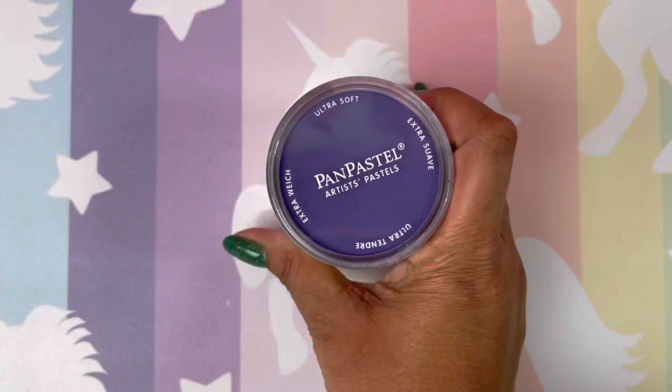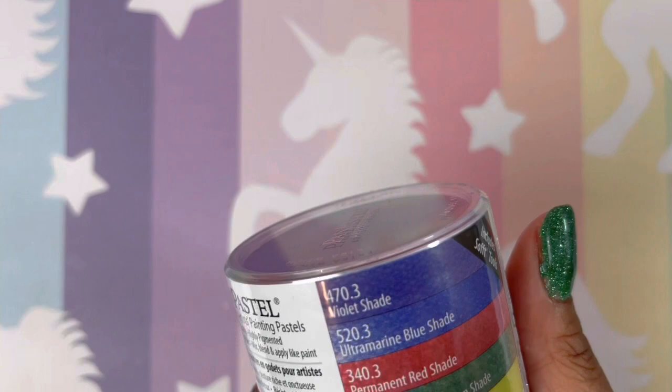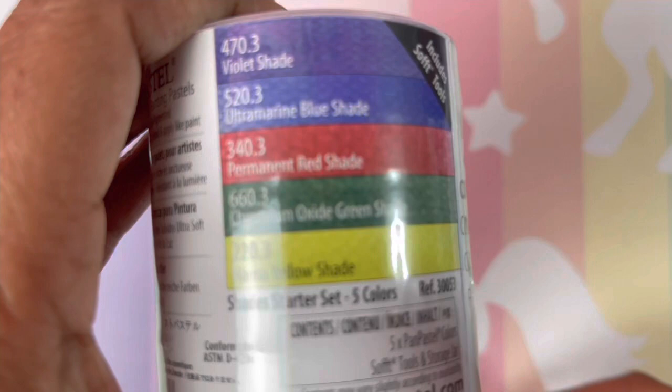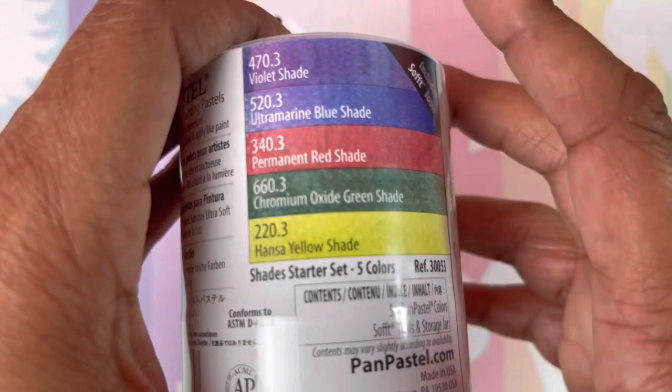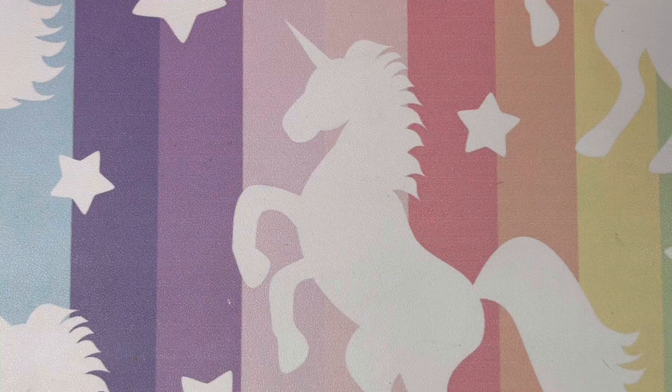This is the shades. I'm sorry about that glare. When it comes to the pen pastels, the shades have black and the tints have white. So these are your darker blue, your darker purple, red, green, yellow. So it came with the 5. So excited about these. We're going to swatch them Sunday, along with the other pen pastels that I purchased. All right.